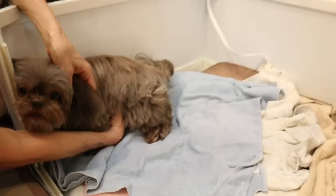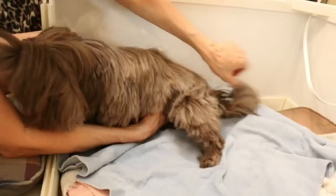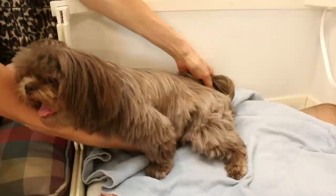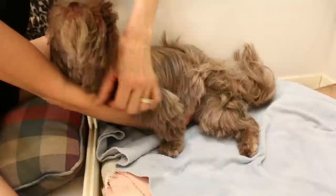Is it coming? Do you see it, Sunny, back here? If you turn her a little this way, that'd be good. Pretty close. Yeah, it's getting close. You can do it. I know. It's okay, puppies. Quiet. Good girl, Coco. You can do it. Shh. Good girl. I know. Just resting a little bit.